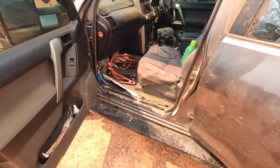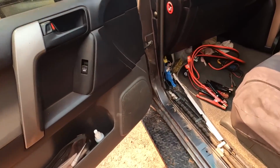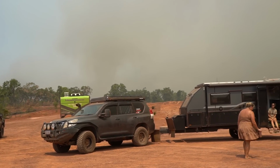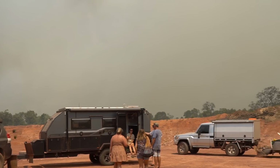Anyway, Percy's drying out nicely. If anything, that fire's just heated up the ambient air a bit, and she's heating her up just nice, getting rid of all the moisture in there. Still drying out those ECU plugs. Got the jumper cables ready to go just in case the fire comes. We can jump the car and get out of here, so happy days.